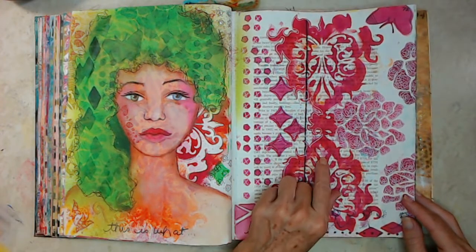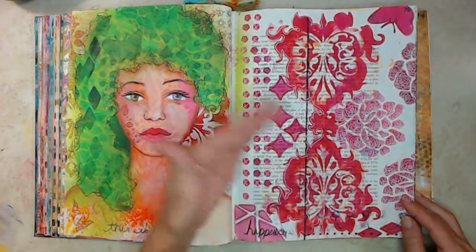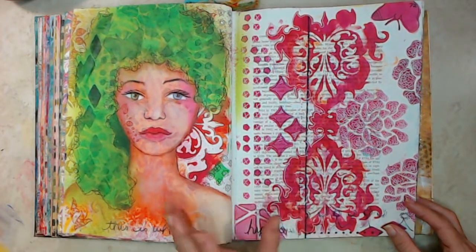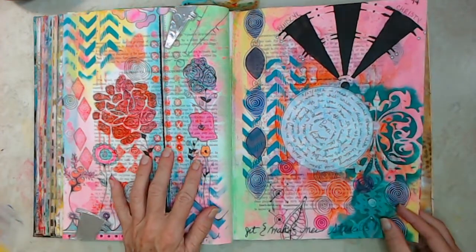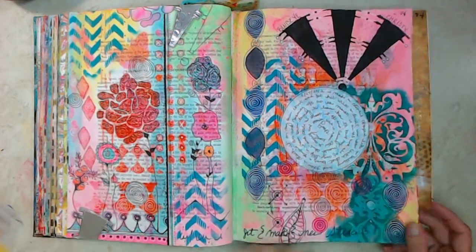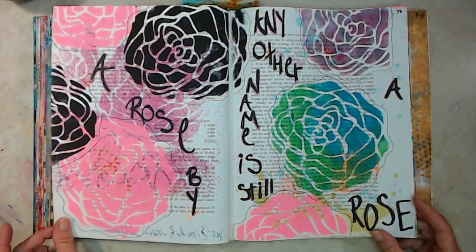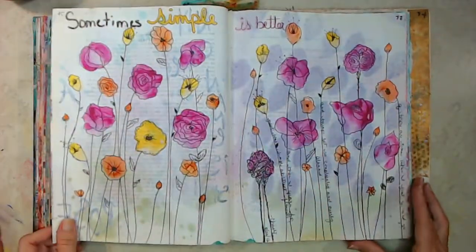And then also, this was just stencil testing, but frankly, I liked it so much, I did nothing more with it. And I do believe I scanned both of these and used them in a digital collage collection also. This one I think was a part of a digital collage collection too. A rose by any other name is still a rose. I was testing out my Girl Sprites Rose stencil.